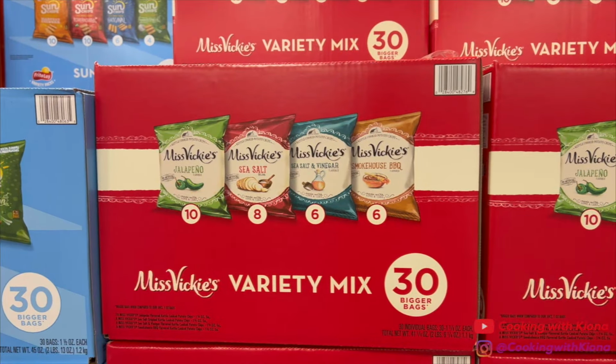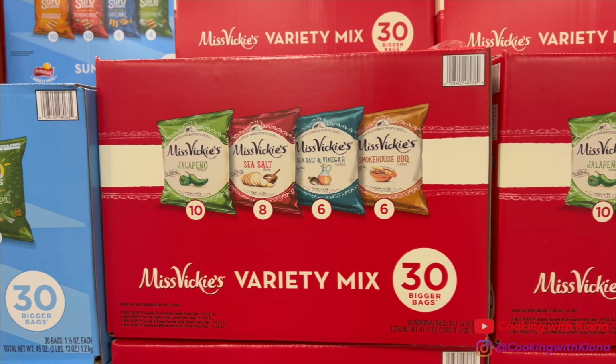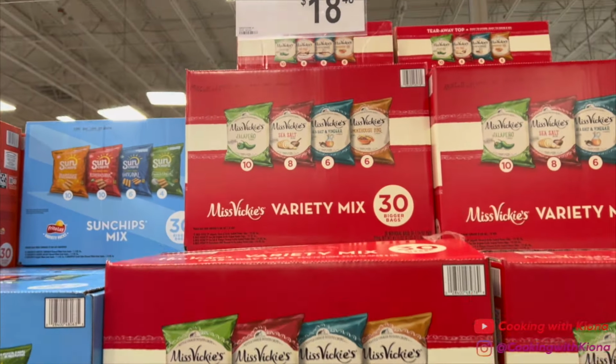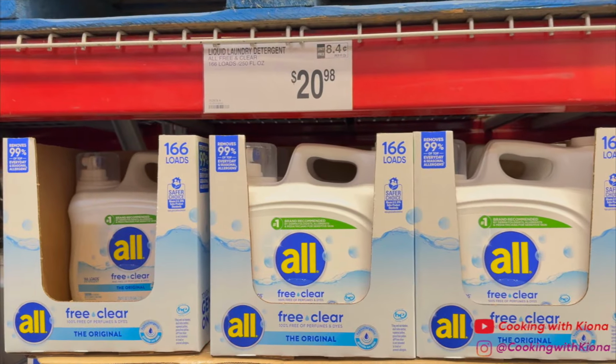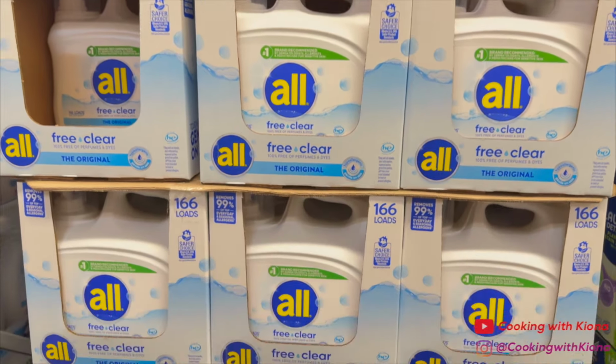They also had Miss Vickie's variety pack of chips. I really like this brand of chips. My mom likes the jalapeno chips, I prefer the salt and vinegar. The last item I got from Sam's was some all laundry detergent, which was $20.98.